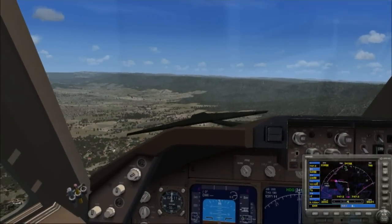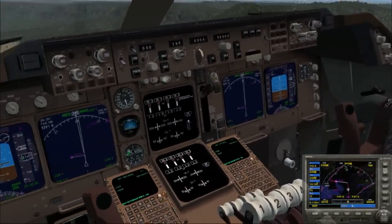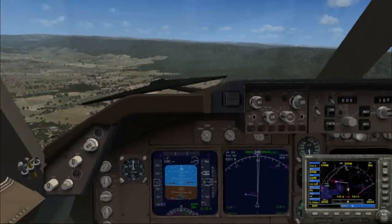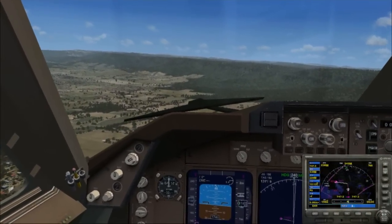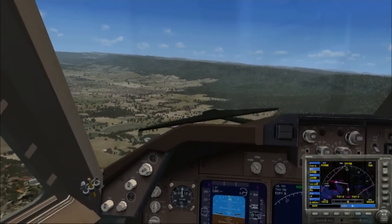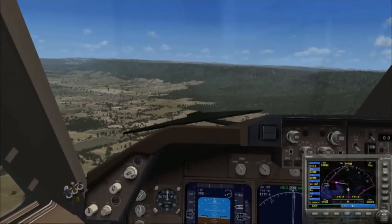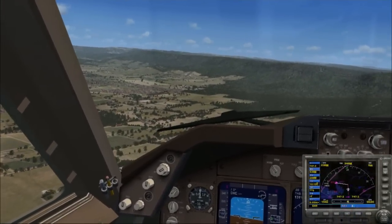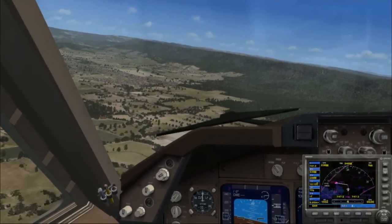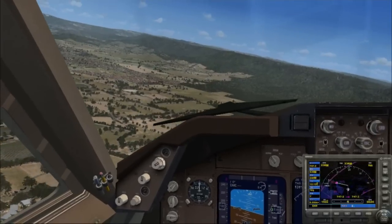At this stage, as soon as I get a visual on the runway, I'll be able to assess whether or not we're too high or too low. Another notch of flap there. Maybe try and bring the speed down to maybe 170, and maybe a bit over 1,500 feet at this stage. I can't remember, but that's what I reckon I'd be at.